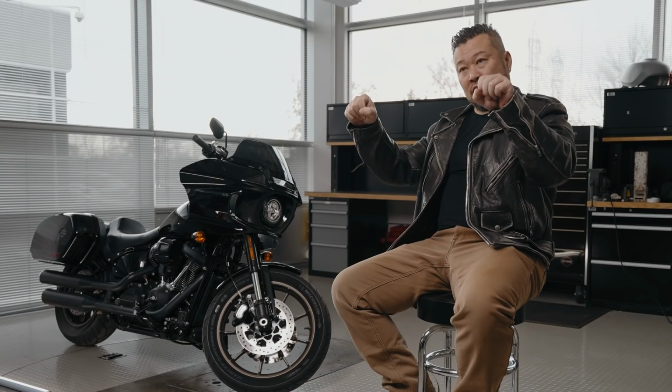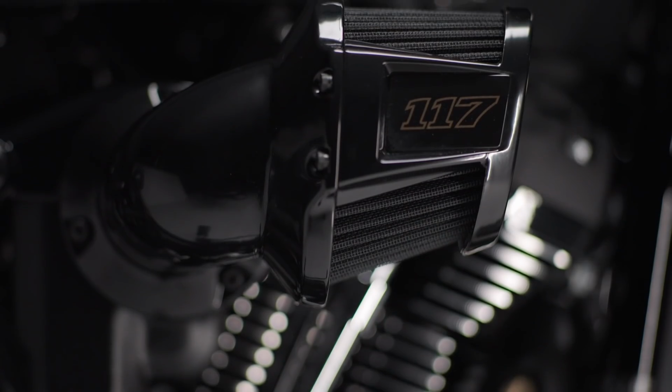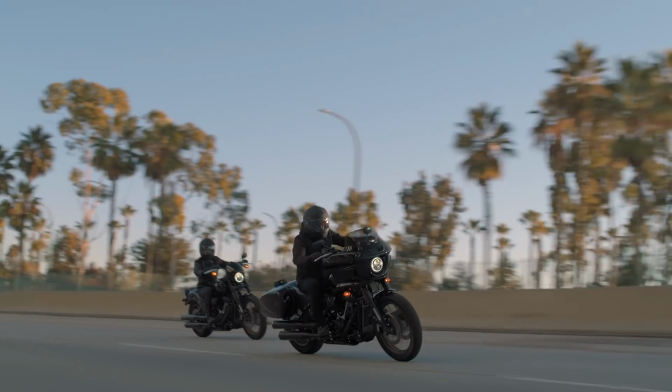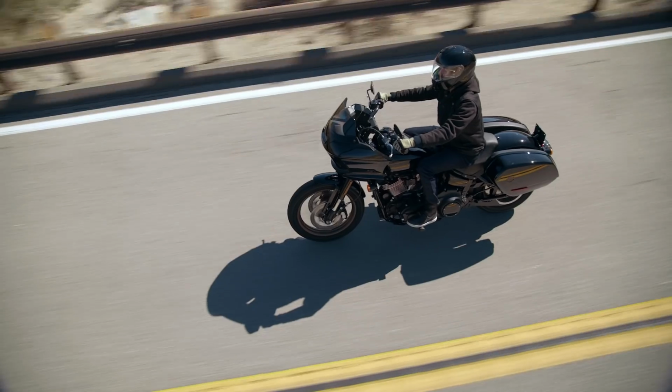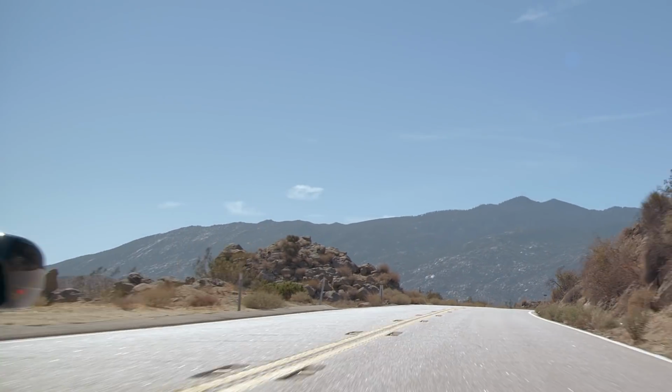Low Rider S is a little more relaxed cruiser. This one, I wanted riders to be in charge of the bike, sitting on top of the bike rather than sitting in the bike. This is a true lightweight bagger. It's got the performance punch, that 125 foot-pounds of torque, and it's also comfortable on the long haul. The bike comes standard with cruise control.